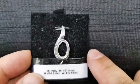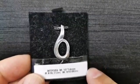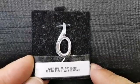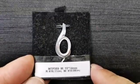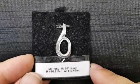And I say glue, but every time I say glue, assume I mean a good 2-part epoxy. It dries clear. MTP 359 is the SKU for this, 10 by 14 millimeter stone. $16.11 is the retail price, and $10.66 is the wholesale price.